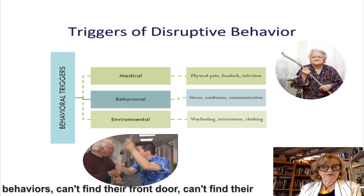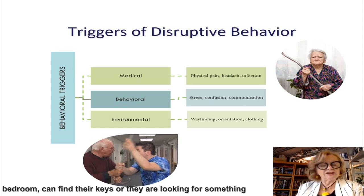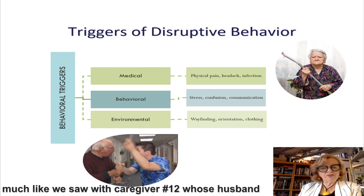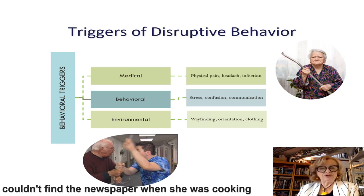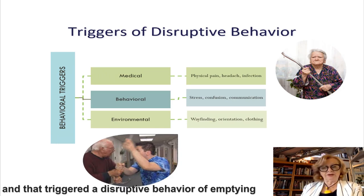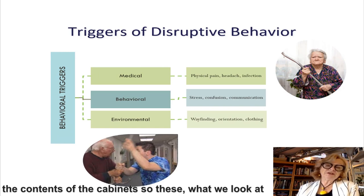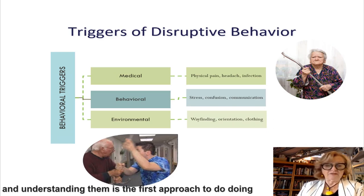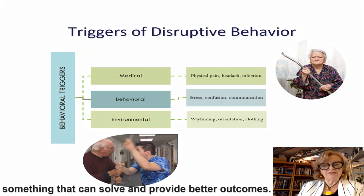Can't find their front door, can't find their bedroom, can't find their keys or looking for something that they've placed, can start a whole chain reaction of disruptive behavior, much like we saw with our caregiver number 12, whose husband couldn't find the newspaper when she was cooking. And that triggered a disruptive behavior of emptying the contents of cabinets. So these symptoms, or the disruptive behavior, are caused by triggers, and understanding them is the first approach to doing something that can solve and provide better outcomes.